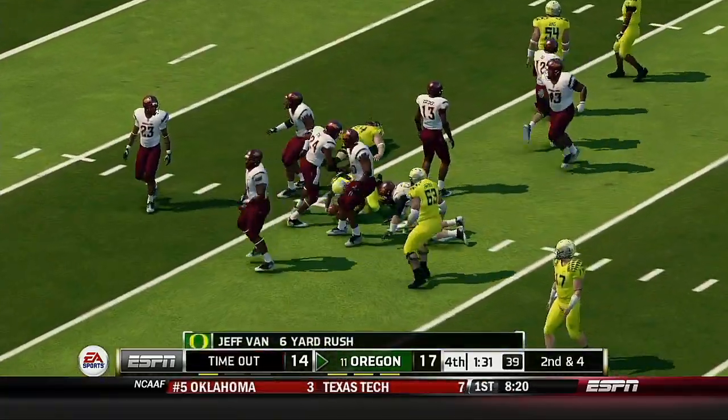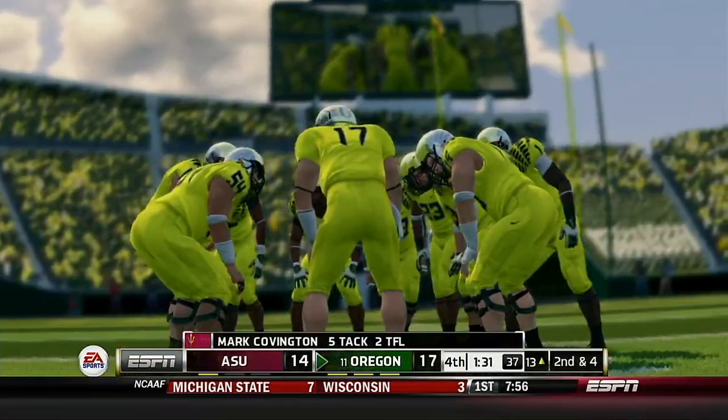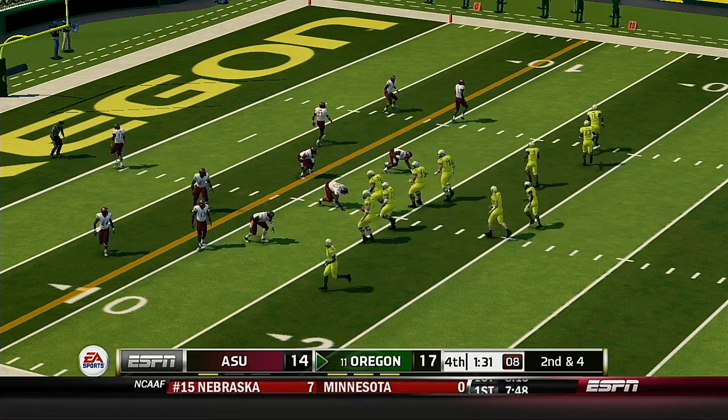Takes it up the middle for a nice run. Van gets 6 yards on the play. Arizona State's going to have to use their second timeout of the half. They're about 4 yards away here on second down.